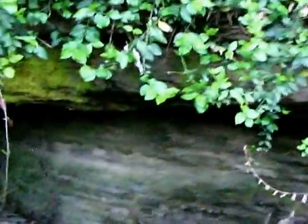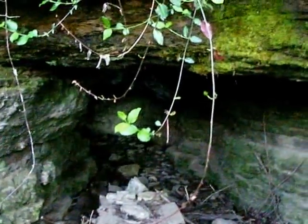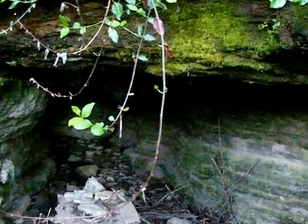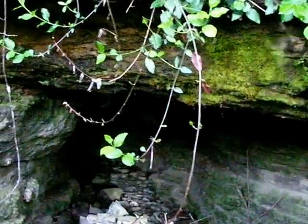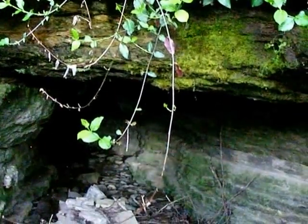Let's walk down here and take a look at it. Just kind of look right in there. Shine that light back in there, and there you go. Shine it right back in like that. And it goes right back in there, and it turns to the left and goes on around the corner. Keeps going for a pretty good way.